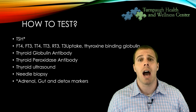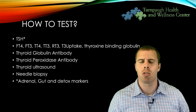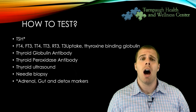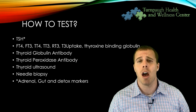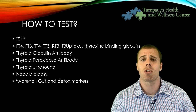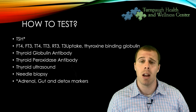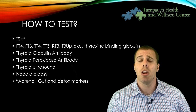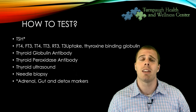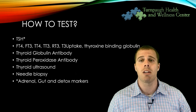Also, we can use thyroid ultrasound if we're having formation of goiters or possible cancerous indications that could be going on in the thyroid. Also, a needle biopsy would be another method of diagnosing a possible cancer of the thyroid. We also want to make sure we look at adrenal health. We look at our pregnenolone, our cortisol, our DHEA, looking at the gut health, making sure our gut is intact, looking at detoxifying pathways to make sure we're detoxifying correctly. Those are all crucial to thyroid health.